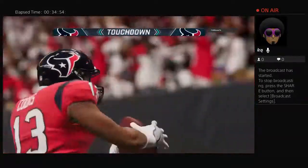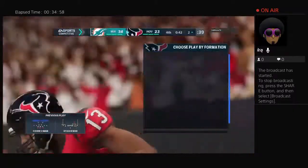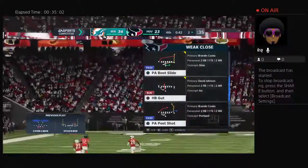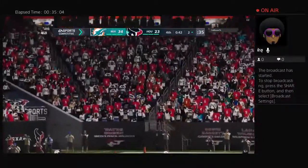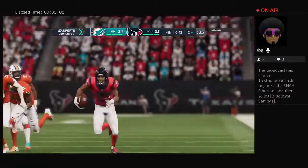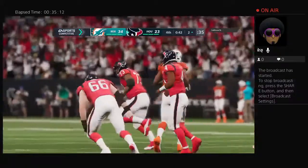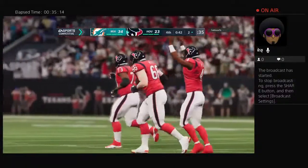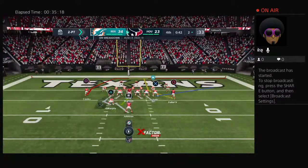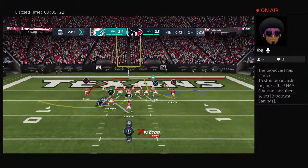Touchdown, Houston. Brandon Cooks, an 80-yard touchdown. And the Texans get a bit closer. One play, 80 yards. Pretty easy drive to recap. It certainly is, but not so easy to execute. Starting on your own 20, you want something to kickstart your drive and get it off to a nice start. They went for the whole thing and got it. That's a great way to send a message to the opposing team.